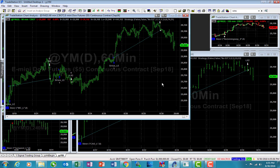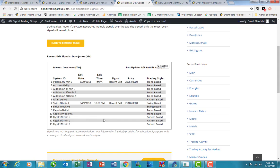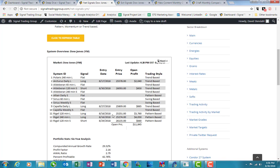So we have had many instances just recently where the systems have been able to react to what the market has given to us, and we're in a mode right now of being able to protect ourselves with multiple shorts, two of them, helping to offset some of the losses that we're having here with the long trades.